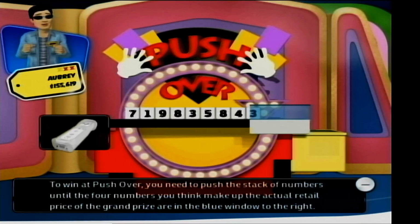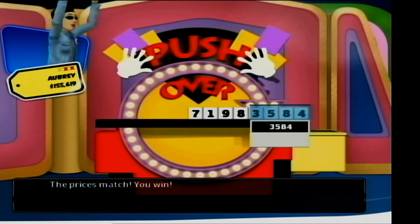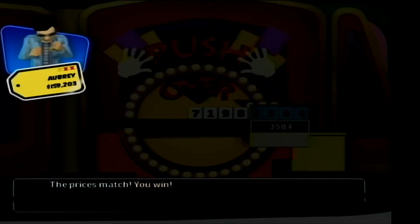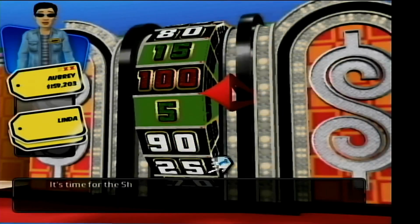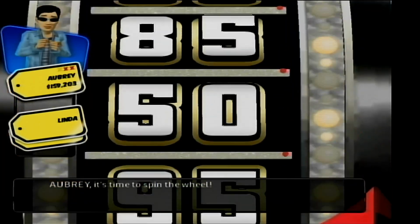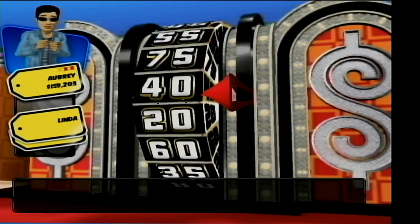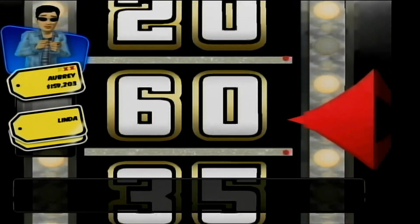To win Pushover, you need to... You settled on this price. The prices match. You win. It's time for the showcase showdown. It's time to spin the wheel. Would you like to spin again? 70.